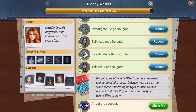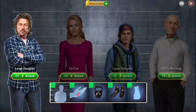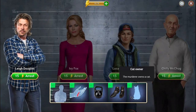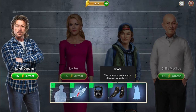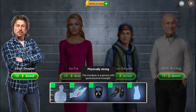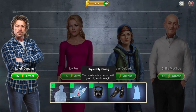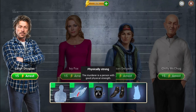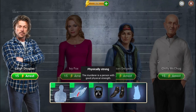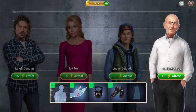So I just have to arrest who I think it is. The murderer owns a cat. The murderer wears size 11 and cowboy boots. How tall is he?